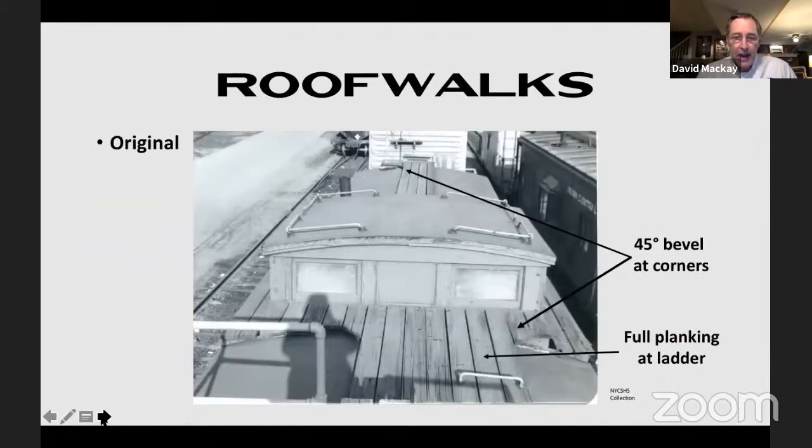Okay. I had mentioned the roof walks, and there are different roof walks. This is an old car. Notice on the right, we are looking at a bay window caboose that says Penn Central. So you're looking at a post-1968 photograph, and yet this has the original style of wooden roof walk. I'm going to try to move my cursor here a little bit. I have an arrow back here.